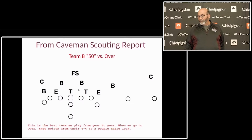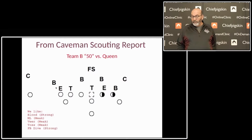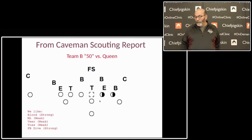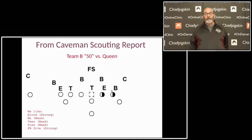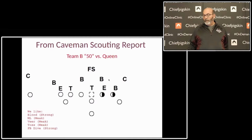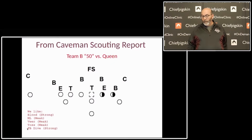So this film is based on them sliding to a 50 because of the over. And then obviously against queen or king unbalanced, they too would bump their front, bring the tackle over to a 0, their end to a 3, their outside backer, the weak side, to a 5. And as I said, now what they're doing, they're keeping their front static because that's what they do, and they're bringing one of their outside backers over to the overside.